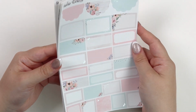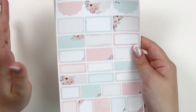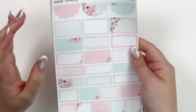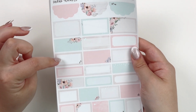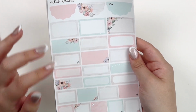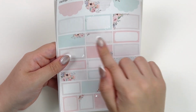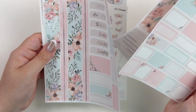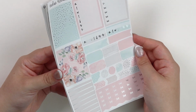Here are the boxes. In this kit we had this light blue, teal, cyan-ish color. We have this gray, this pink, and then this nudish color with some cherries and little foiled gummy bears and bow. Oh, skipping ahead. Here is the boxes page.